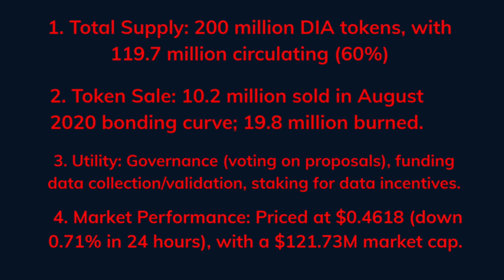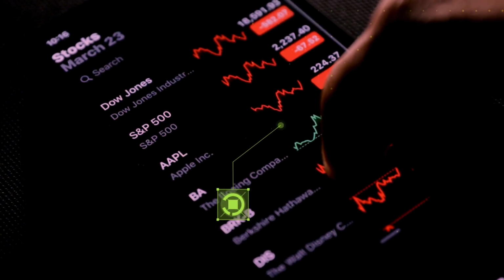The Dia market cap is around 121 million, ranking about 478 on CoinGecko. A planned tokenomics version 2 update promises more utility, but details are still vague. Sounds promising, but what's the catch? We have to talk about the risks.